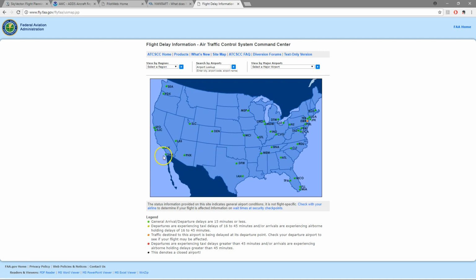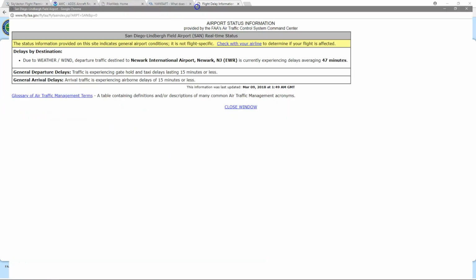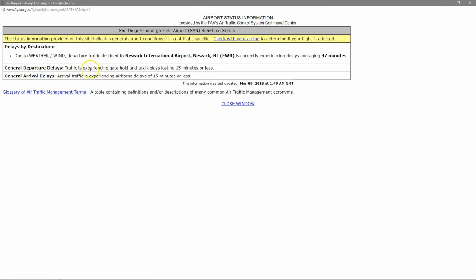If I was going to fly up to LA, I would want to know what is causing delays in the Los Angeles area. When you click on each, we're going to click on San Diego. Make this screen big. General delays: traffic is experiencing gate hold and taxi delays lasting 50 minutes or less. General arrival delays because of arriving traffic is experiencing airborne delays of 15 minutes or less.